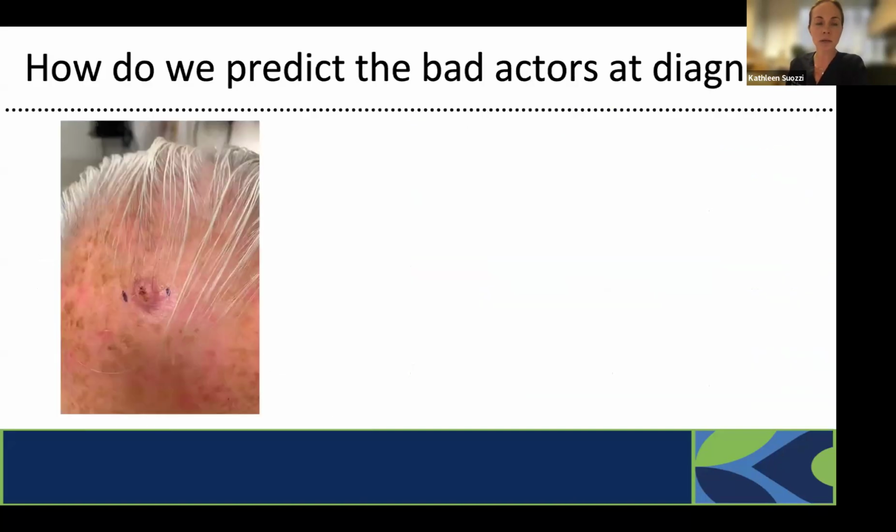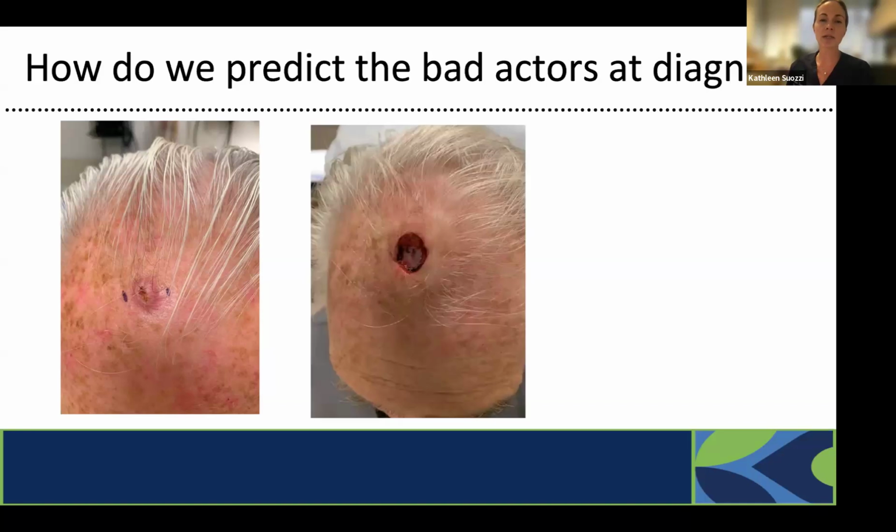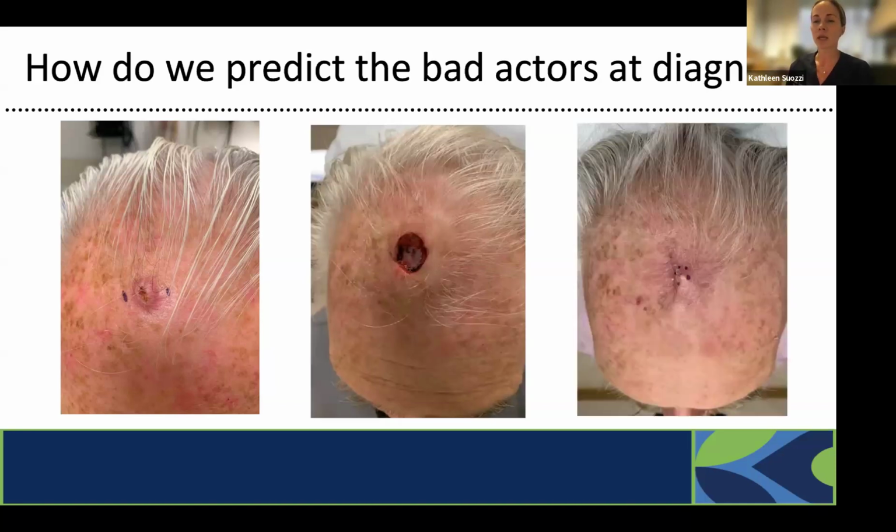So I'm going to start just with a case I actually shared with Dr. Bhatia. So this was a patient who presented with a very routine cutaneous squamous cell carcinoma on the scalp for Mohs micrographic surgery. So this is something that I'll see in my practice, walk in the door, more than 20 times a week. And so this tumor was less than 2 centimeters. It was cleared on 2 stages and repaired linearly.